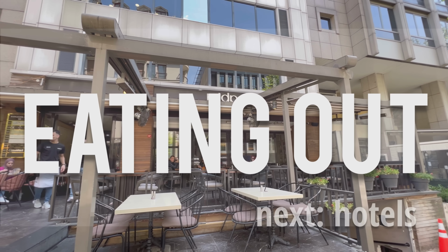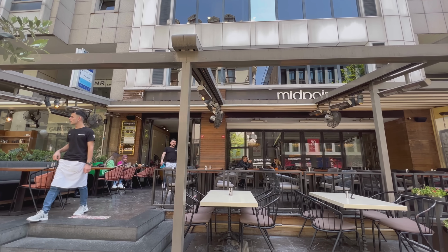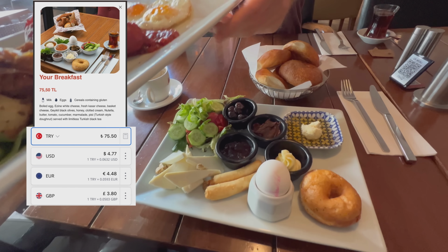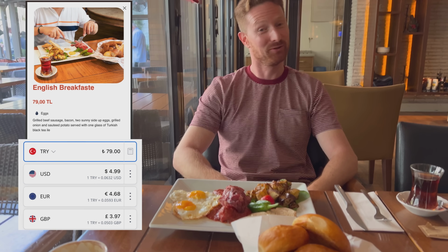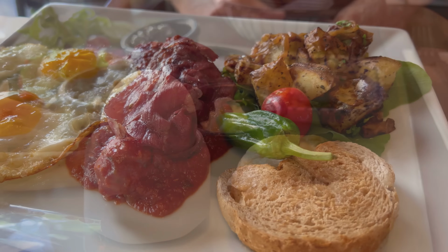So let's go. Here we will go for breakfast at a relatively expensive area in Istanbul, and this is Midpoint. I would say it's middle priced. I'm gonna have classic Turkish breakfast, kahvaltı, and my husband Rene, he's gonna have a full English breakfast. I can really recommend this place, and Rene told me that their English breakfast was good.